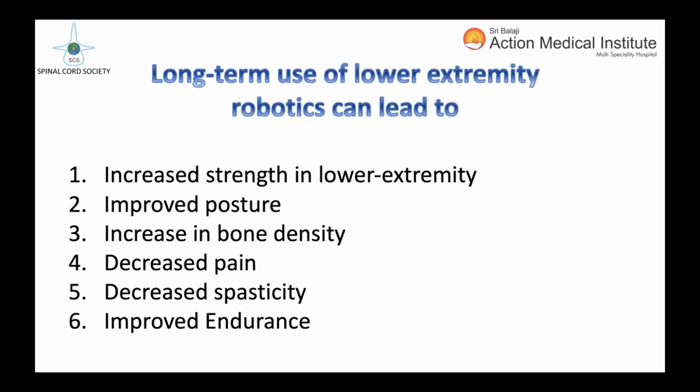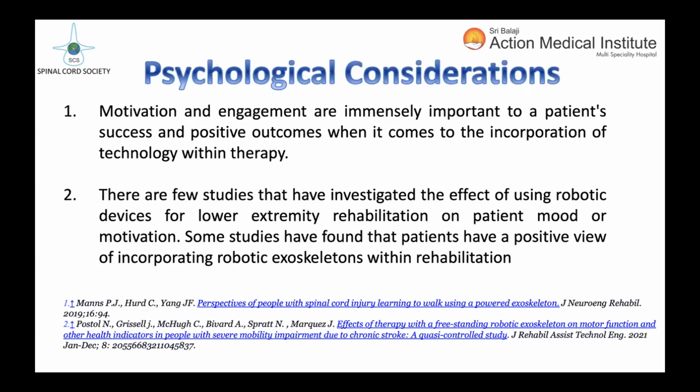So the long-term use of lower limb extremity robotics can lead to increased strength in the lower extremity, improved posture, increase in bone density, decreased pain, decreased spasticity, and improved endurance.